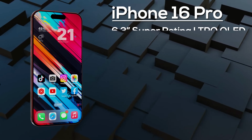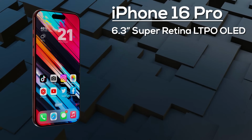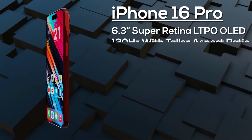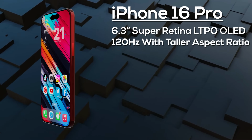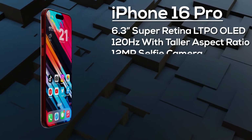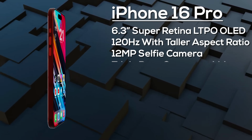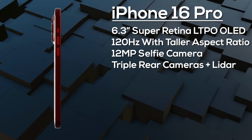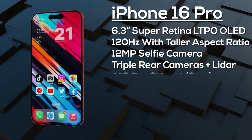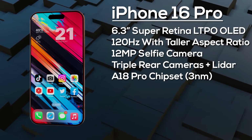Now the iPhone 16 Pro has a 6.3-inch 120Hz LTPO OLED display. It's got a taller aspect ratio than its predecessor, and the Pro is protected by Ceramic Shield 3. We get the new Dynamic Island, which covers up the 12-megapixel selfie camera and Face ID sensors. Then on the rear, we get a 48-megapixel primary camera, a 48-megapixel ultra-wide camera, and then we've got a 12-megapixel tetraprism camera with 5x optical zoom.